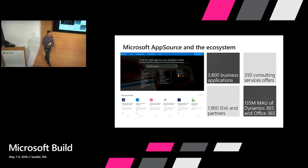I'm a PM on what we call the Customer and Partner Success Team. So I work with developers and partners building their apps and packaging them up, and either publishing them internally or publishing them on AppSource. So to start with, I wanted to talk a little bit about what AppSource is.